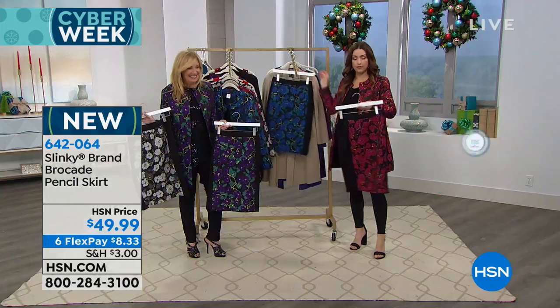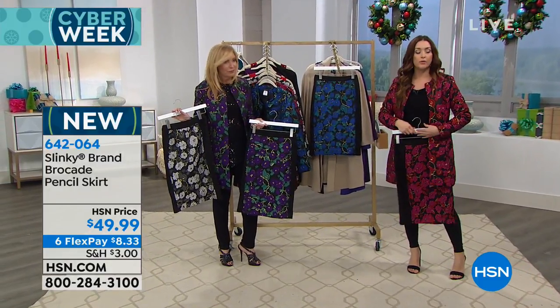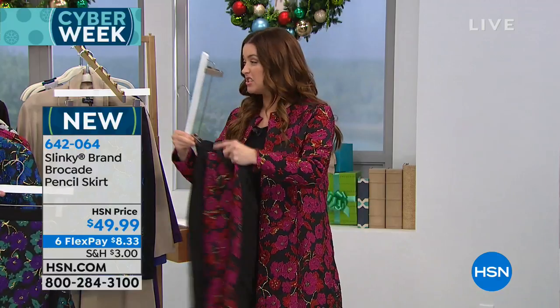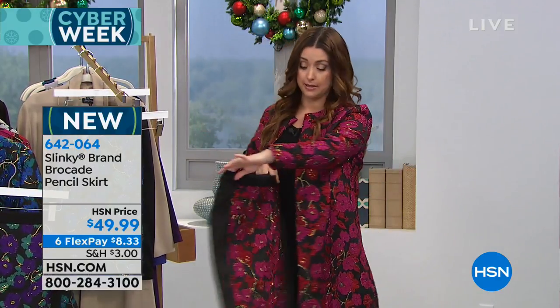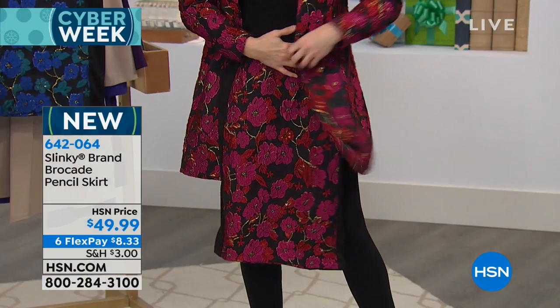I was showing my look in the fuchsia red, right? I've got it on with leggings and a simple top. If I wanted to put that skirt on, in fact, I'm just going to take the hanger off here. I'd step into the skirt, fully elasticized waistband, or elasticized in the back, with a flat tummy panel in the front. But look at how cute this is.